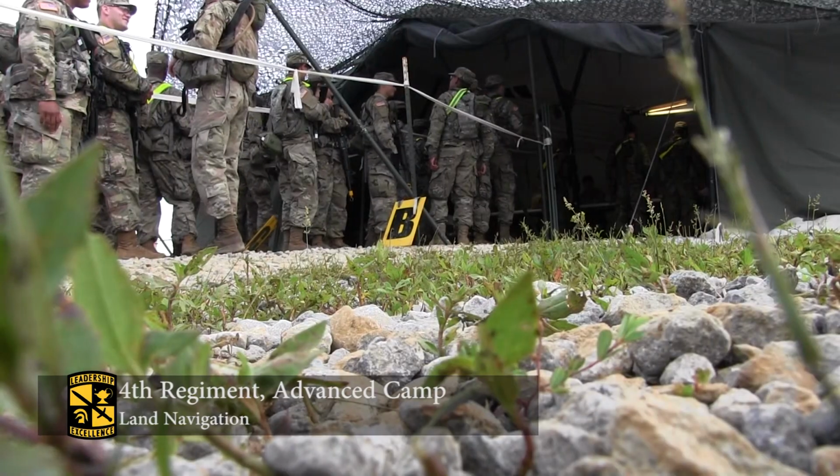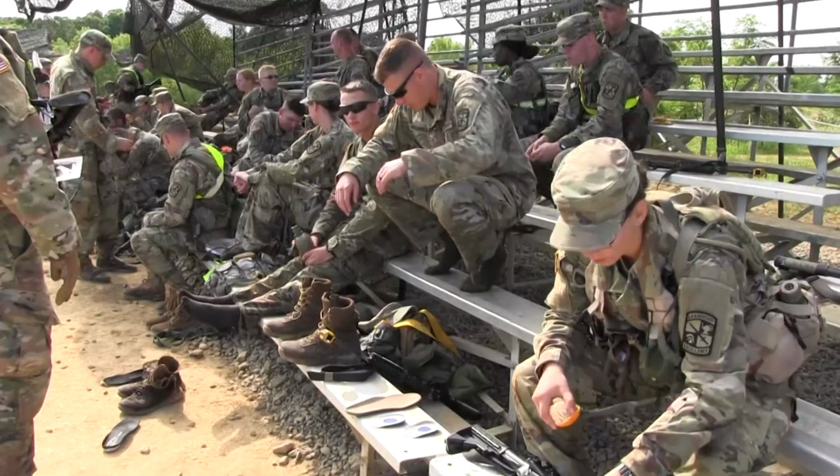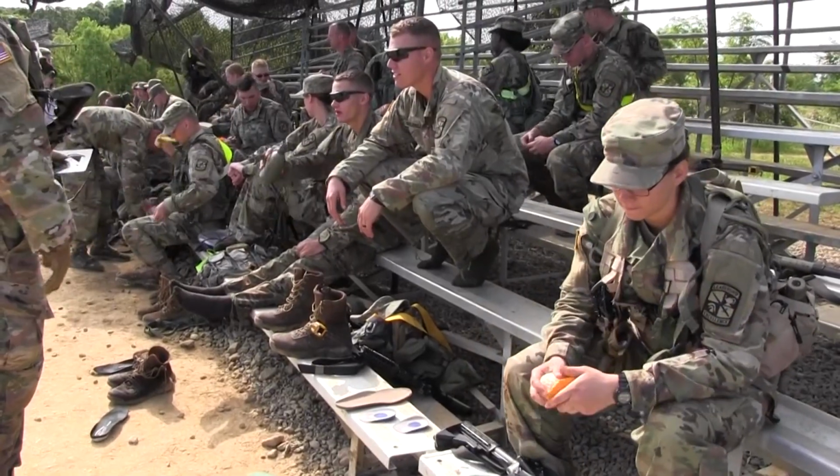Today we're doing land nav here out at the course. We are required to find 3 out of 4 points to pass. And right now we've got some people coming in. It's been a little bit over an hour, maybe like 1 hour and 15. So we've got quite a few people who've already finished, gotten 4 out of 4 and 3 out of 4.